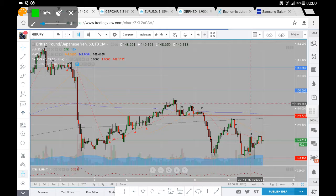We did say that if we didn't get the touch of this major level around 148.46, we would be somewhat disappointed in our analysis for the 9th. We didn't quite get down there before we saw some buy momentum coming to the market. Now, on this occasion, on the 9th, we did see the resolution that we would like.